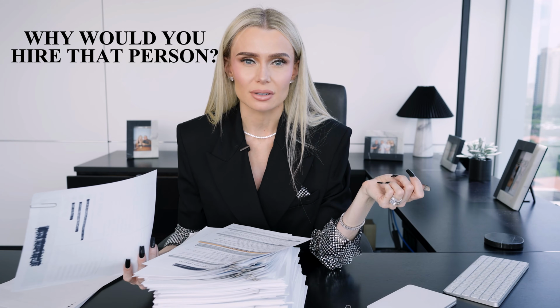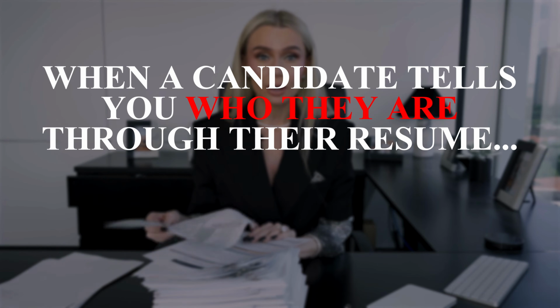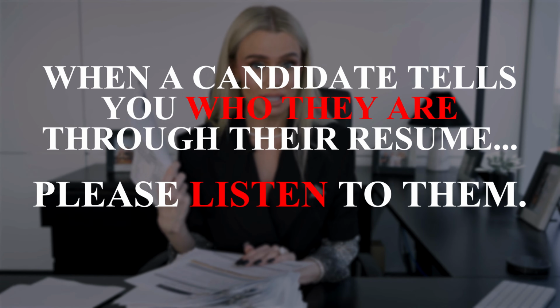And something that's interesting, if somebody lists key skills on their resume and is already saying that they're a 2 out of 10 on one of their key skills, why would you even hire that person? Especially if one of the key skills, AKA web design, which is part of this job description, is a 2. We're passing on that. When a candidate tells you who they are through their resume, please just listen to them.